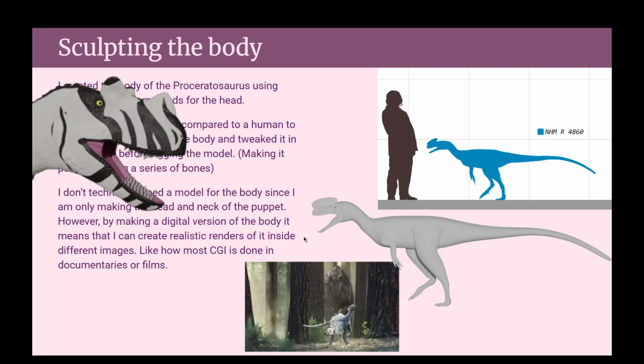I decided to sculpt the rest of the body for the Proceratosaurus as well, just roughly, so I could maybe use it for some larger renders to integrate it into different environments.